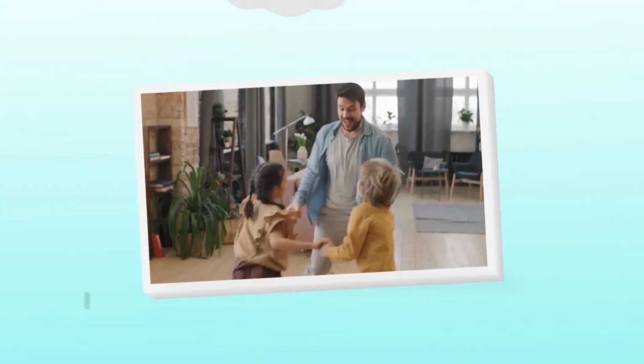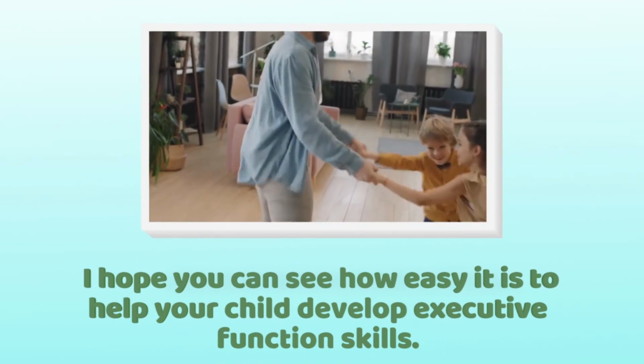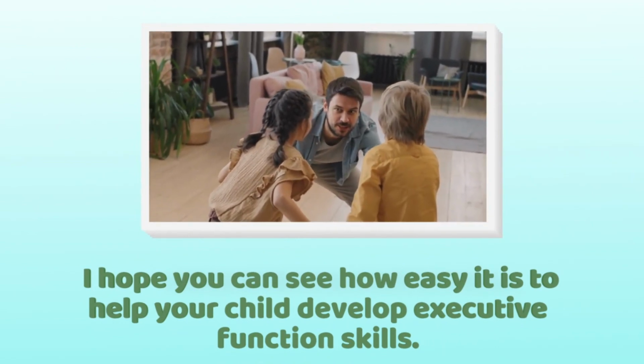I hope you can see how easy it is to help your child develop executive function skills. They will help them with self-regulation, learning, organizing, planning and staying on task.